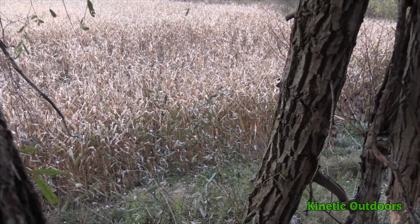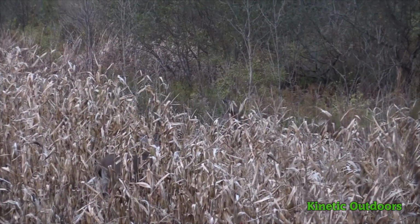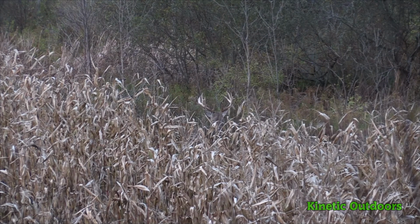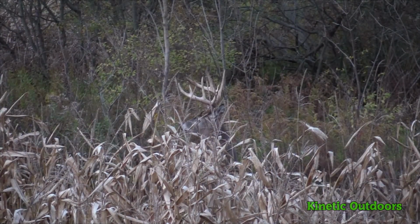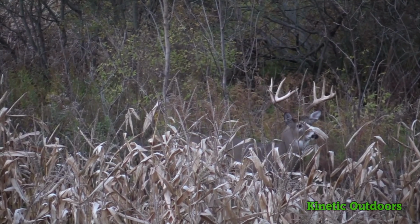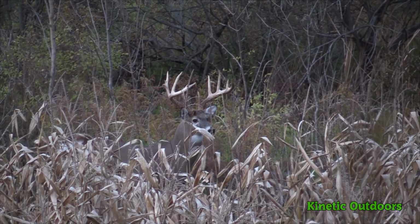Him and his doe that I didn't even know was with him would hang out for about an hour, but eventually they would work their way up and out of the field, and that was it for my encounter with him. I was doing everything I could at this point to bring this buck back in my direction, but he was not going to leave his lady. I thought I was going to get lucky here when he looked back, but all it was was my button buck buddy coming back out to do some more feeding.